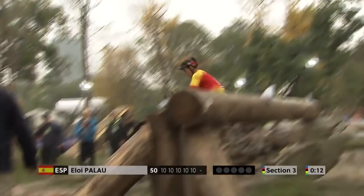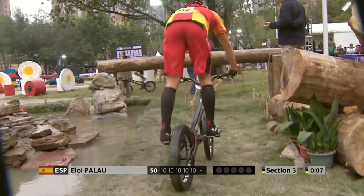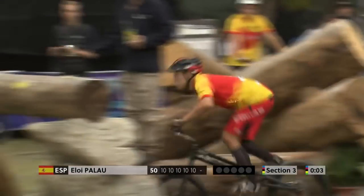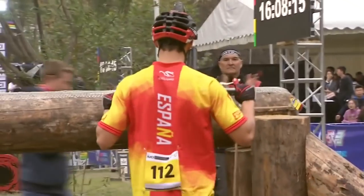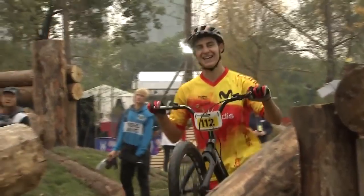I think he's got this. All right, so 5 seconds left. Come on, that's it. Just not quite finishing that off. He didn't want to go for the side up. It's a huge side up that they're asking for from the ride. His bike's actually stuck on the log.